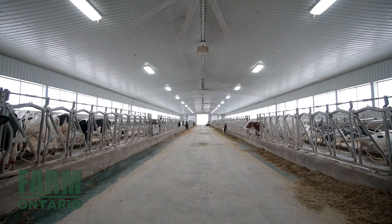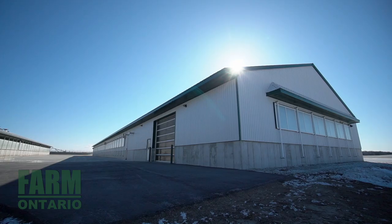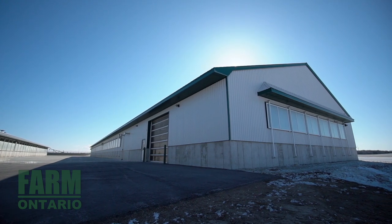Within the 5 main barns, there are 545 milking stalls, 408 heifer stalls of varying sizes, and in this fully independent calf barn, there's room for 250 calves, 0 to 6 months old.